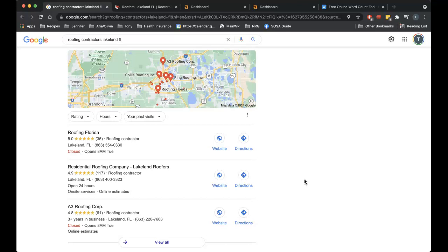And one of the main ways to do that is by something called citations. Citations are just the company name, address, and phone number listed out on directory sites around the web. These are sites like yellowpages.com, Yelp, Thumbtack, Angie's List, sites like that. You can do a quick Google search for citation websites and you're going to get a list a mile long.